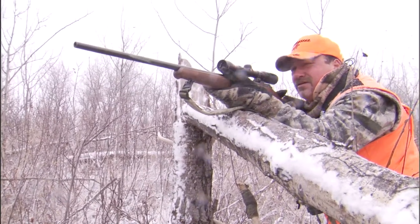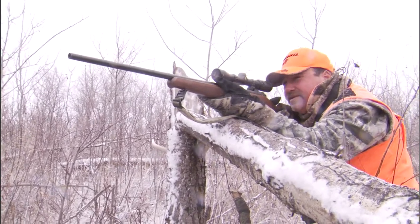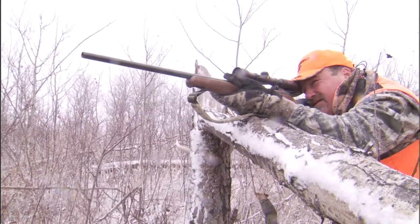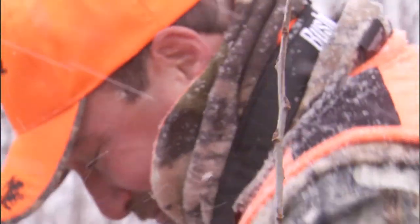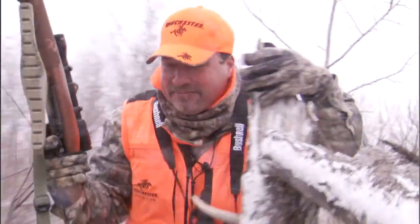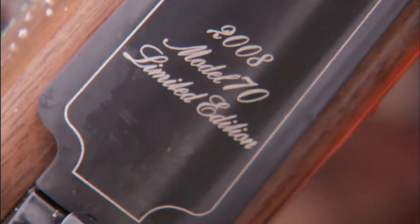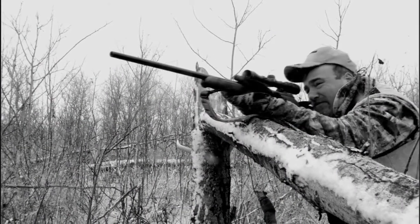That's a big deer. I'm gonna take him. Here goes. Yes, he's down, yes. I'm gonna leave my horns here. So that was my opportunity to take the shot, and the Winchester Model 70, I let it rip. I mean, it put the smack down on that buck, there's no question.